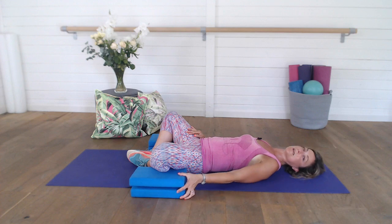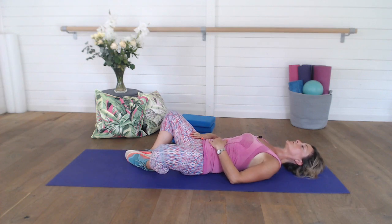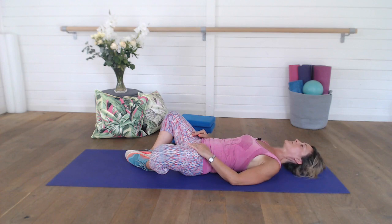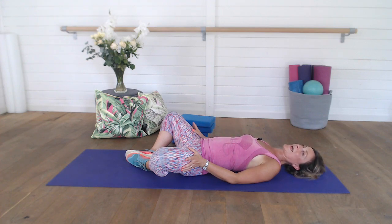If you do want to take it a bit further, then you can just lower your knees, okay, further down towards the floor, but really pay attention to your lower back. You want your lower back to be flat into the mat. And I recommend that you really hold this stretch for about 10 to 20 seconds, just breathing in, breathing out. And as you breathe in, really try and let the pelvic floor muscle just relax down, and that's on the breathing in.